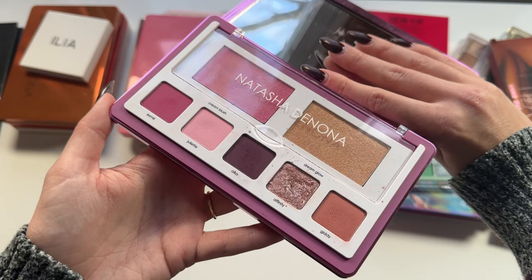Now we have, this is, I believe, by Makeup Revolution, right? Their Fortnite collab. I don't know Fortnite, so I might be mistaken. Gotta be it. Oh, I actually haven't tried this palette. I haven't played with it. And honestly, I don't necessarily have a desire to do so. So I will declutter this palette.